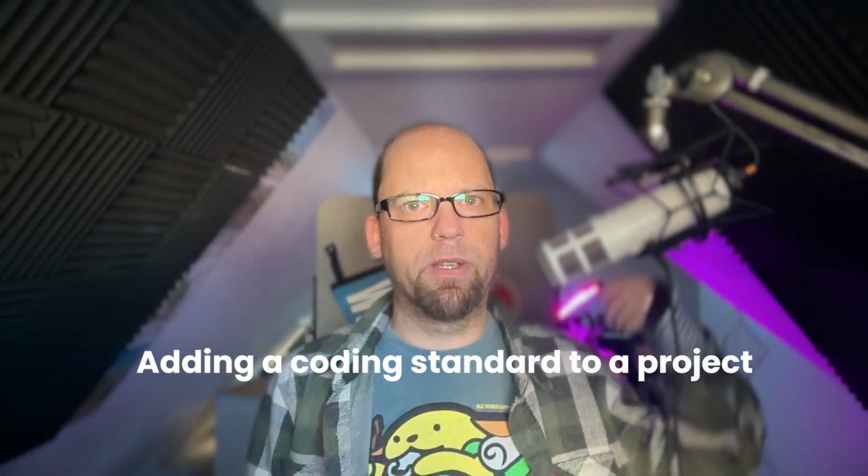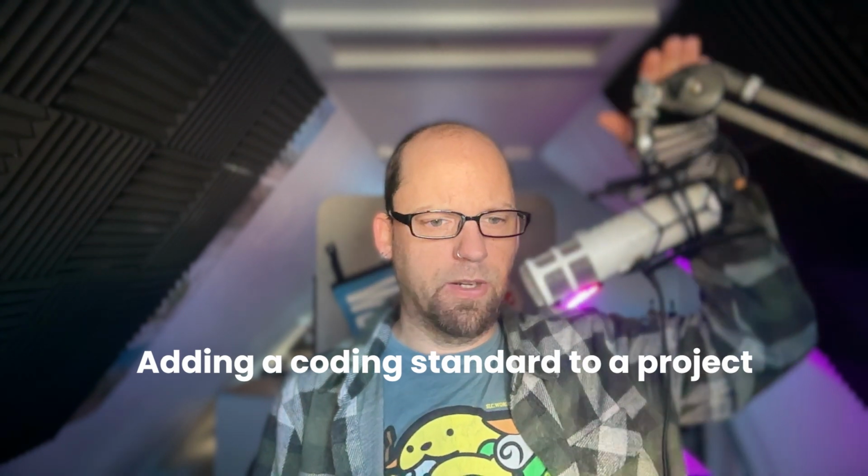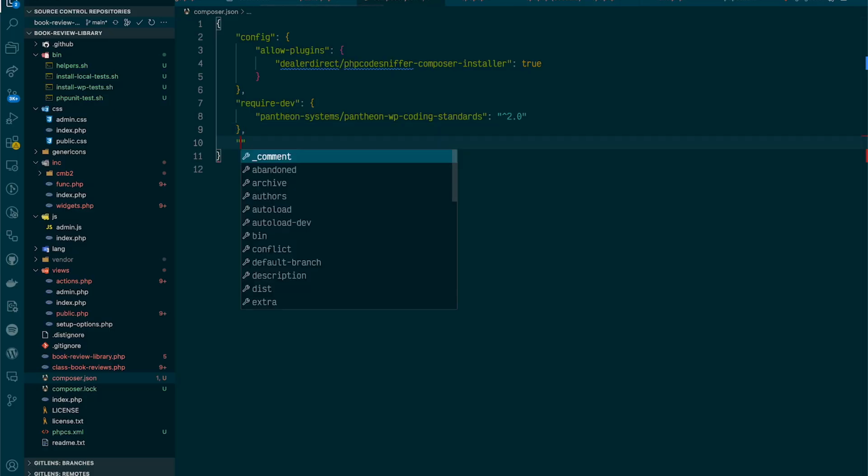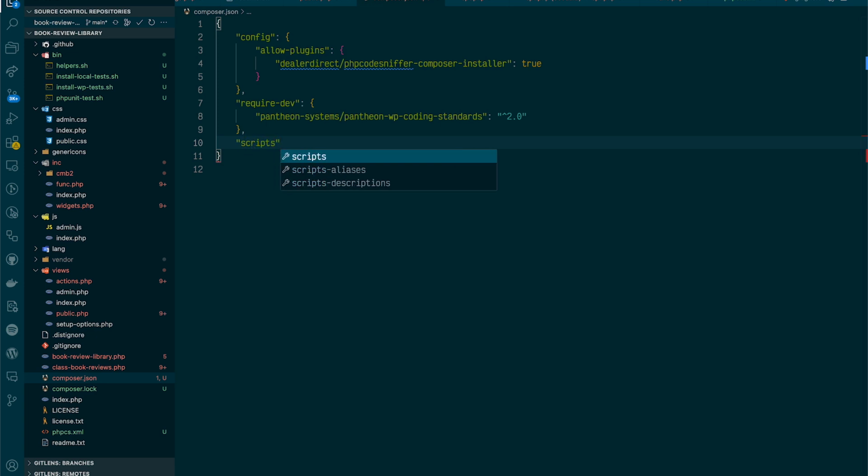Let's dig in a little bit to adding the coding standard to this plugin. I will add this script. I'm just going to copy and paste into the Composer JSON file to get a script shortcut to be able to run PHPCS from Composer. Once that's done, I can run that check, and it's going to run on every file in the plugin, but it's not going to have a standard until I tell it what standard to use.